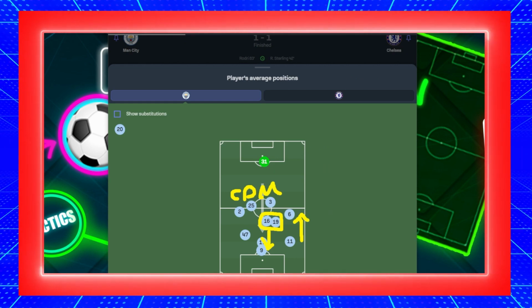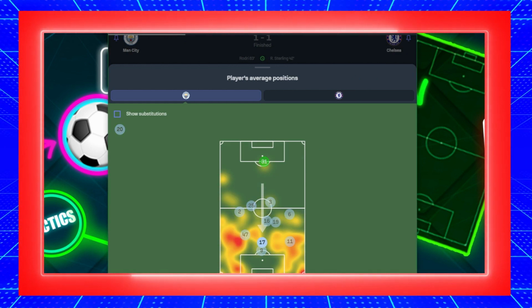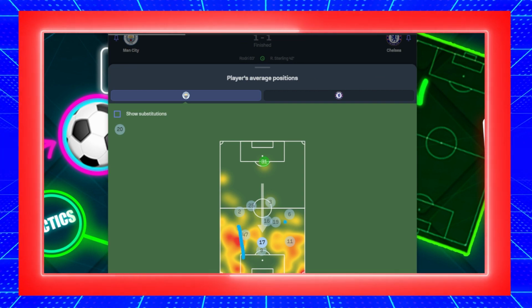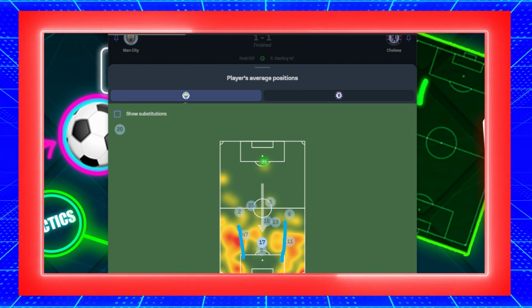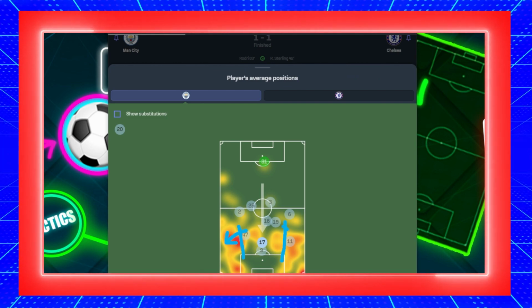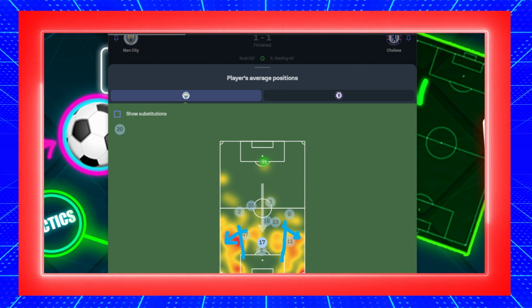Kevin De Bruyne was shuffling from left to right to try and open up any kind of pocket space. But if you see here, look at this. Kevin De Bruyne can't get on the ball in the middle of the pitch, and this was down to the way that Chelsea played. It was down to Enzo Fernandez, Conor Gallagher and Moises Caicedo. It shuffled them out wide and just prevented them from really getting a foothold through the middle of the pitch.